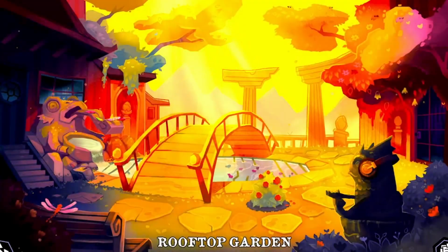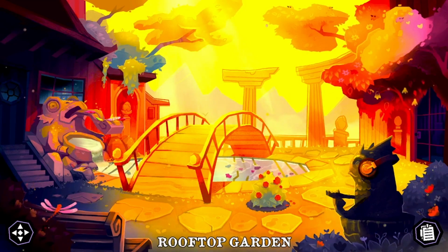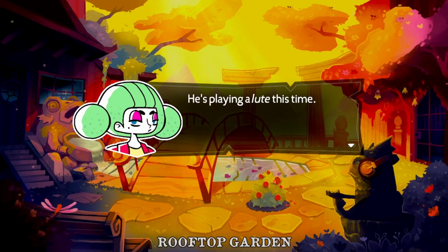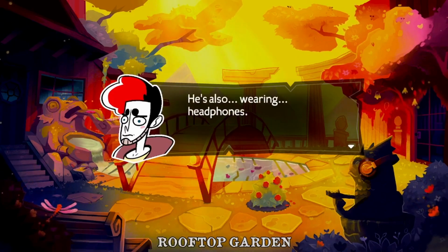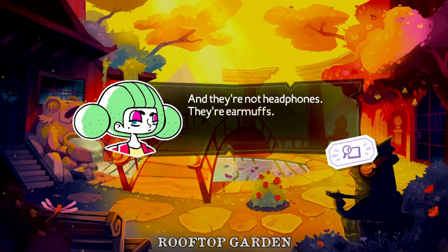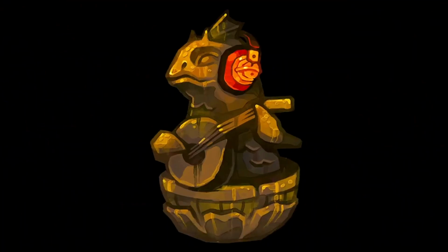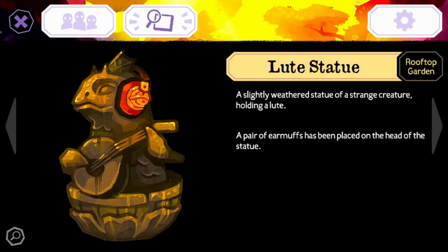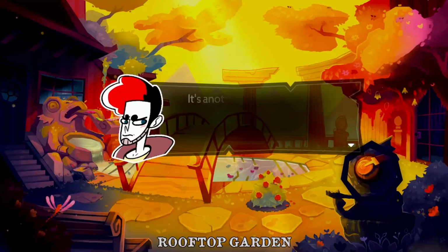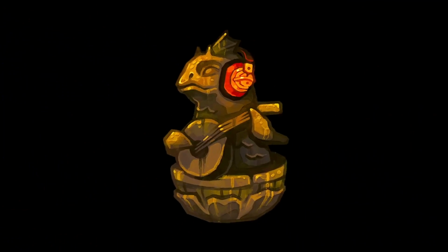Rooftop garden. Damn, this place is beautiful. It's another little statue, doing a really bad job of hiding in the bushes. He's playing a lute this time. He's also wearing headphones. Well, they're not part of the statue. And they're not headphones. They're earmuffs. A slightly weathered statue of a strange creature holding a lute. A pair of earmuffs have been placed on the head of the statue.